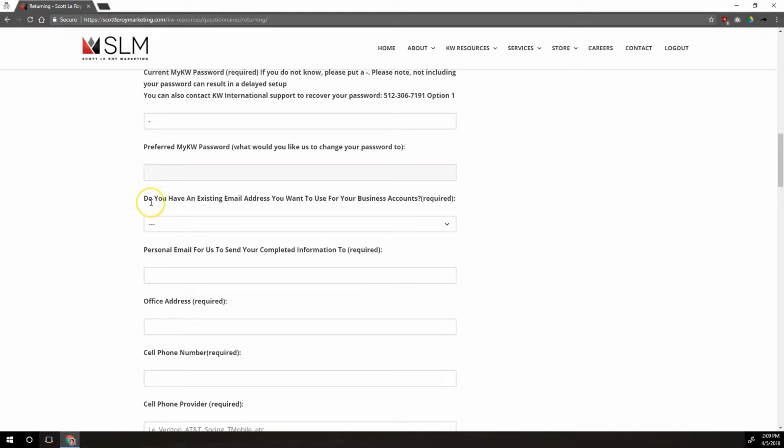Underneath that, we ask, do you have an existing email address that you'd like to use for the business accounts that we're going to create for you, like .loop and your website and things like that?